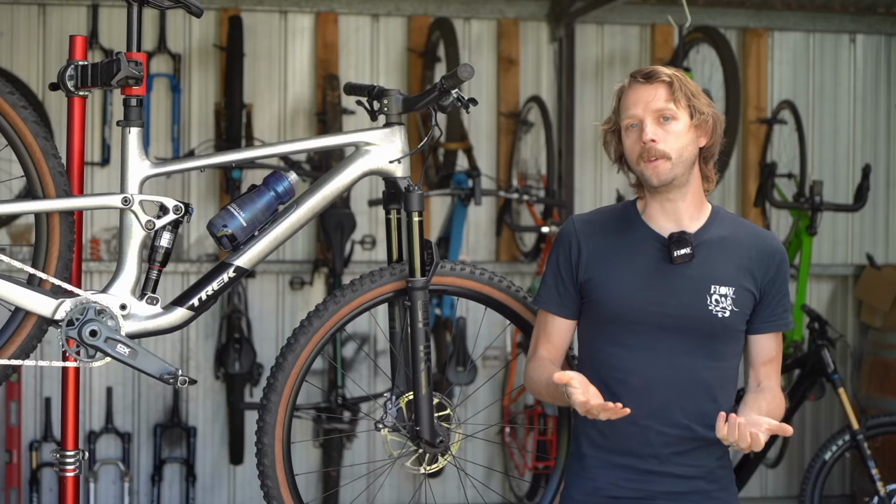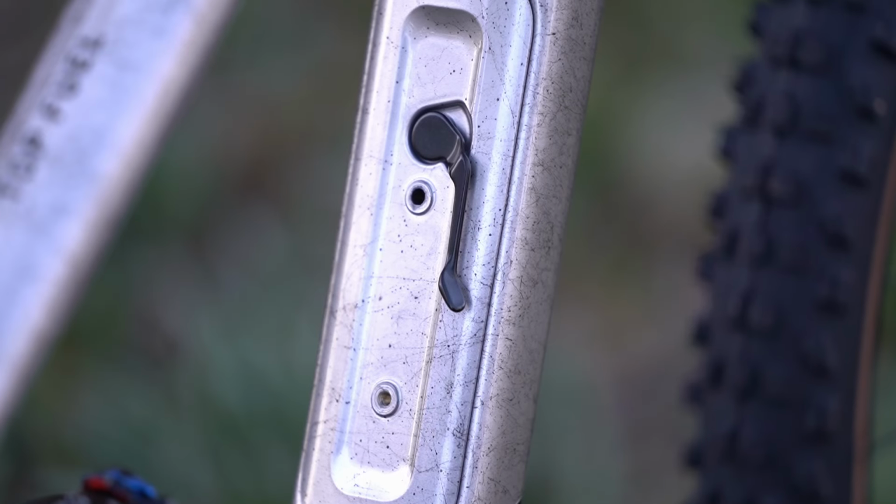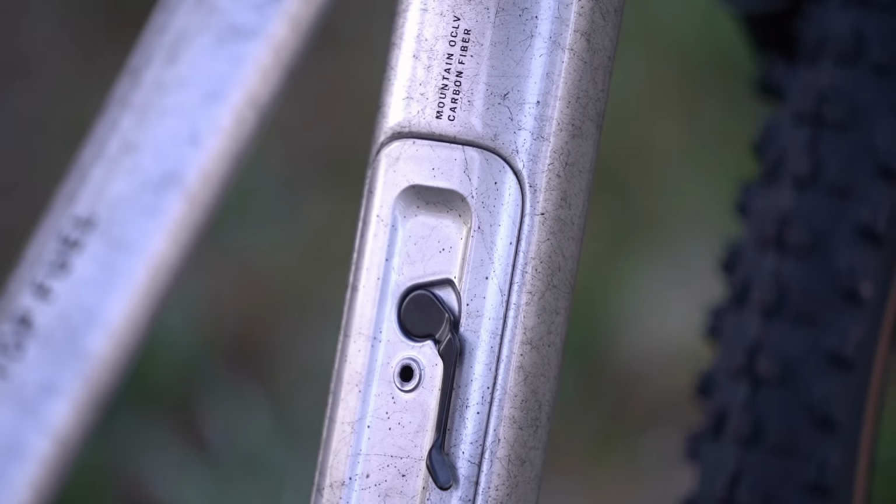The new Top Fuel also features updated down tube storage with a larger opening. There's a refined hatch with a tighter and more weatherproof seal, and the cables are tucked further up out of the way to minimise snagging.